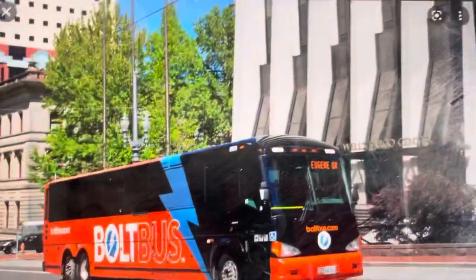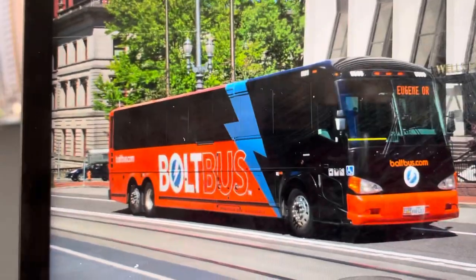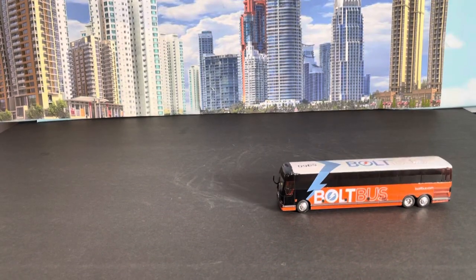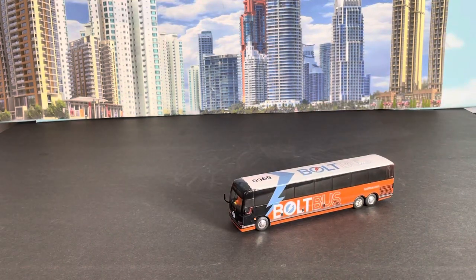So boat bus also had some D4500. Now, this is the crazy part about boat bus. Let me give y'all a little bit of history for you guys that don't know. They were actually a company that was made trying to go after the Chinese industry.